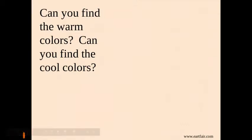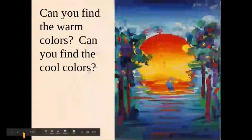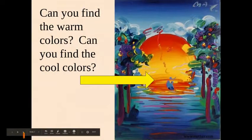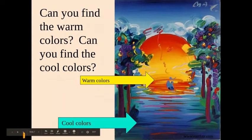Let's see if we can find the warm colors and the cool colors in this piece of art. Yes, that's right. The warm colors are in the center, mostly around this beautiful sun. The warm colors, the oranges and the reds and the yellows, and that's right. The cool colors are located more at the bottom and around the sides of this painting. The cool colors, the greens, the purples, and the blues.